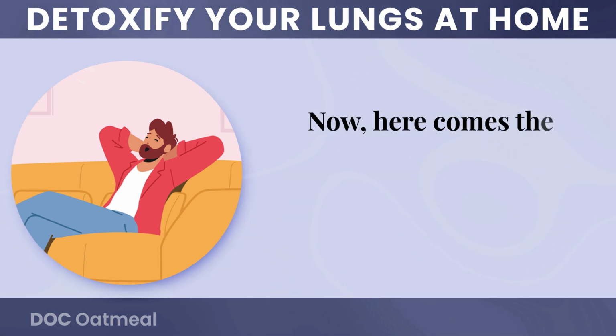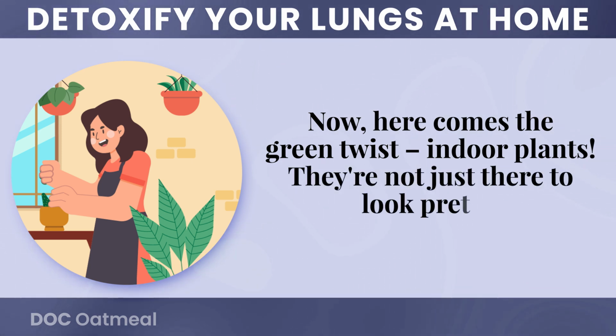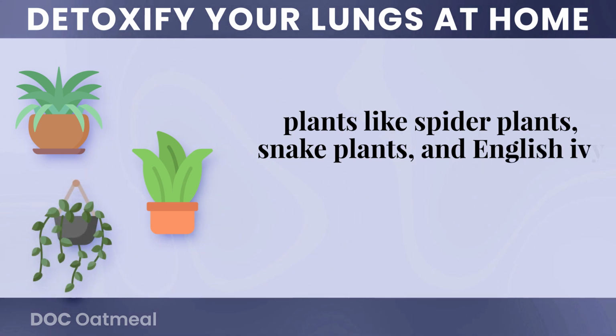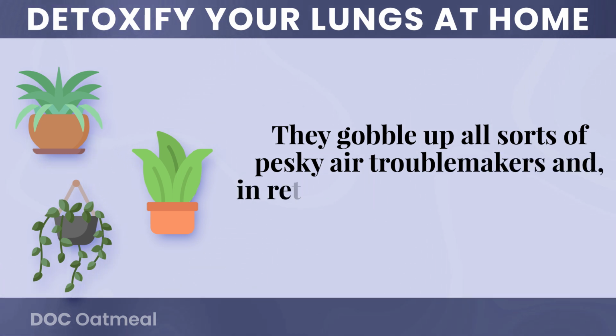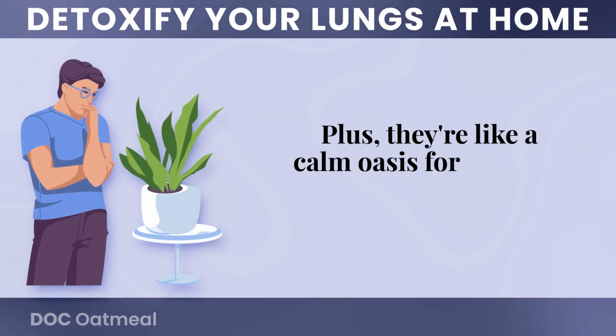Now, here comes the green twist. Indoor plants. They're not just there to look pretty. Plants like spider plants, snake plants, and English ivy moonlight as nature's air purifier. They gobble up all sorts of pesky air troublemakers and, in return, dish out fresh oxygen. Plus, they're like a calm oasis for our eyes.